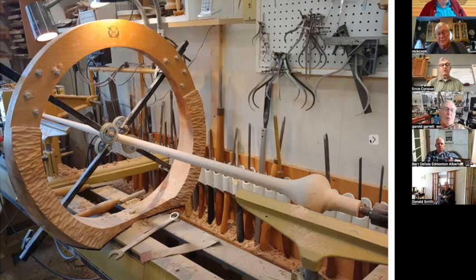Nice. Is the rubber on those skate wheels soft or hard? They're sort of in between. They're not spongy, but they're firm.